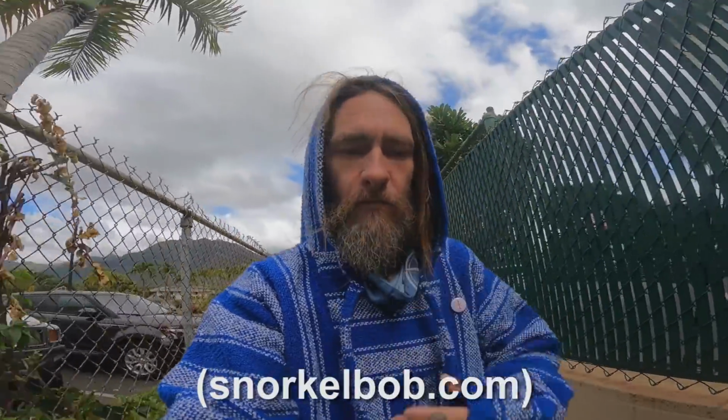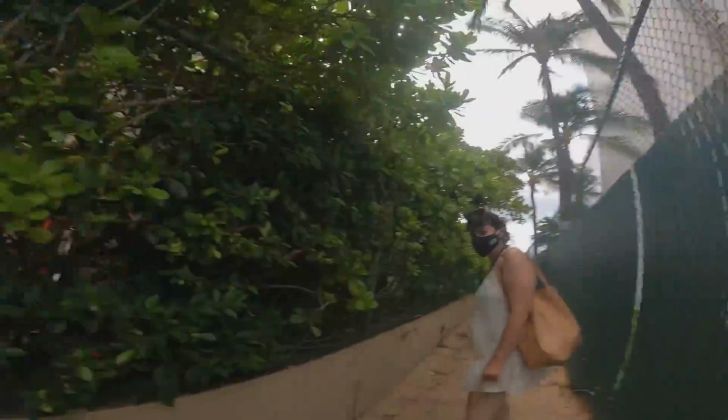So we just parked by the condos. There's a website online where we're looking up these snorkeling sites on Oahu. And Sarah found the little secret path between the condos. We're gonna go scope it out and see if it's happy, and then we'll get our stuff and get in the water.